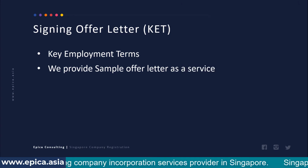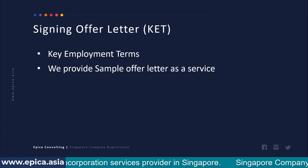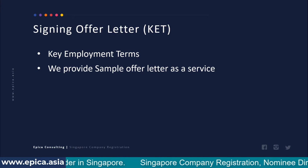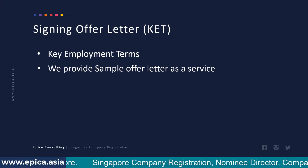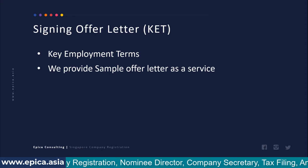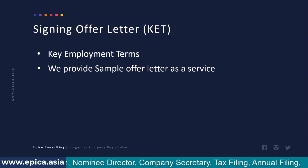So we provide a sample offer letter as a service, and you can explore it if you are interested. It is a 14-page document which is fully compliant with Singapore regulations. And there are other clauses like data protection and non-disclosure and so on.